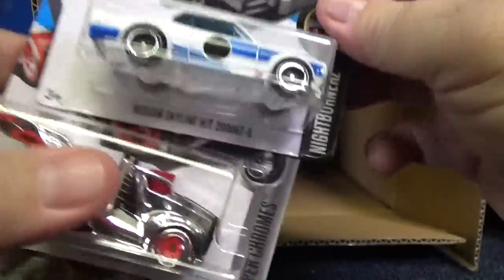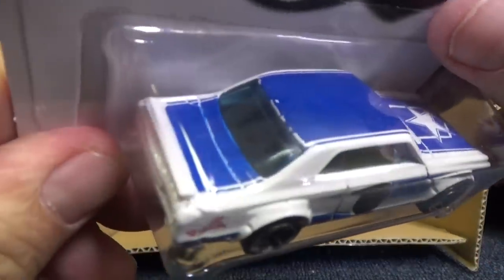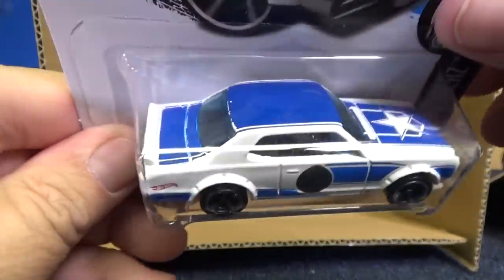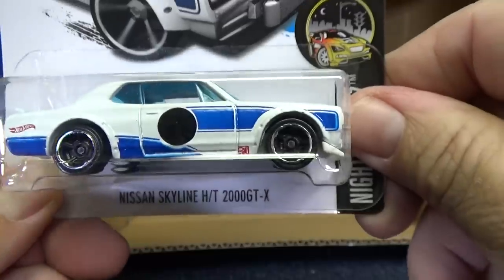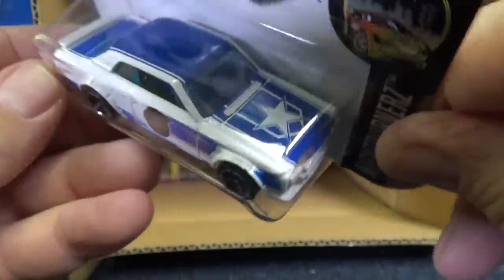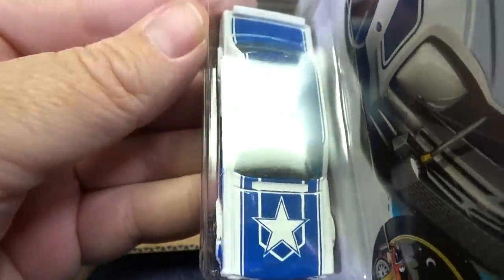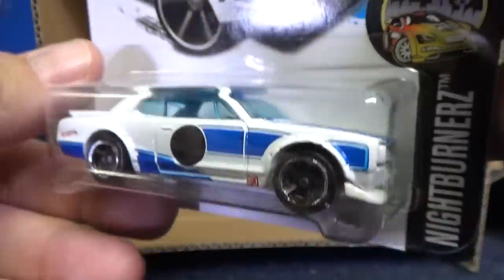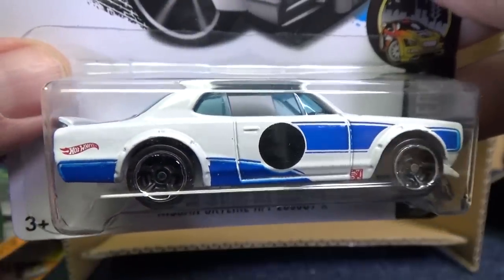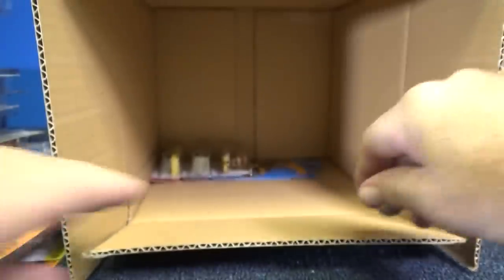Let's take a quick look at the Skyline. Pretty hard to find this guy with good tampos. There you have the bleeding of the blue on the edge. Doesn't quite fill the gap right there. This one's actually not too bad. I'm sure if you guys have found this, you'll agree. It's pretty hard to find one in great shape. This one's actually in pretty good condition as far as the decorations, just that little bit on the edge on the back window, roof line.